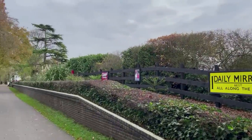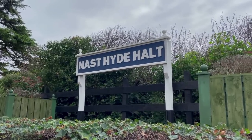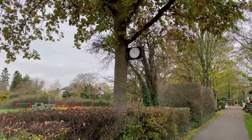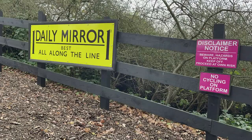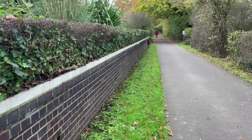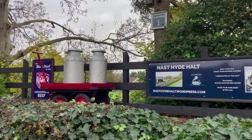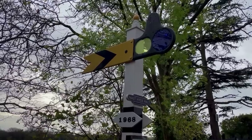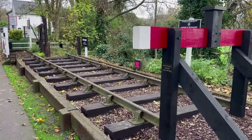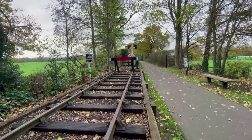Splendidly restored and appropriate indeed, Nast Hyde Halt, even though closed, is well tended to. This is a closed station railway enthusiast's dream, with the old station signage, the platform itself, the Victorian lamp standards, and interestingly enough, old milk containers on a stationary trolley. A distant semaphore signal and part of the standard gauge track on top of wooden sleepers all suffice here.